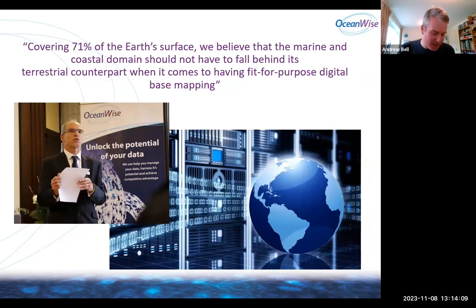So a bit about marine data. It covers 71% of the Earth's surface. We believe that the marine and coastal domain should not have to fall behind its terrestrial counterpart when it comes to having a fit for purpose digital base mapping.